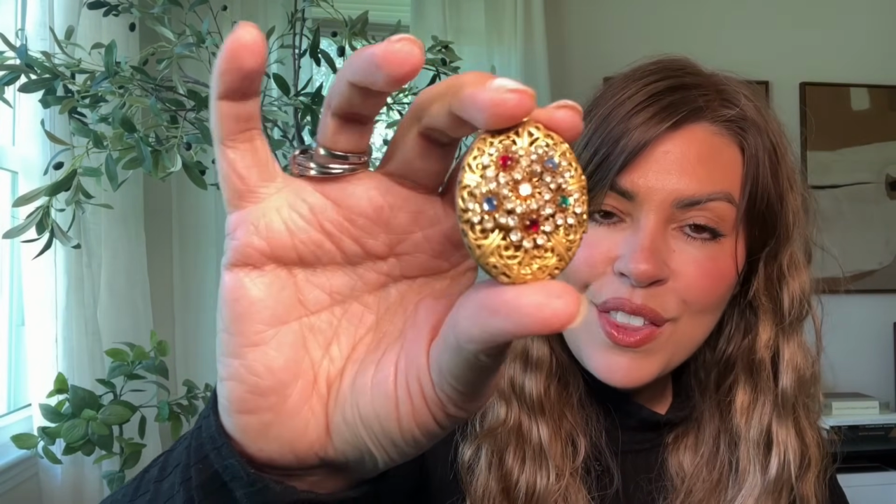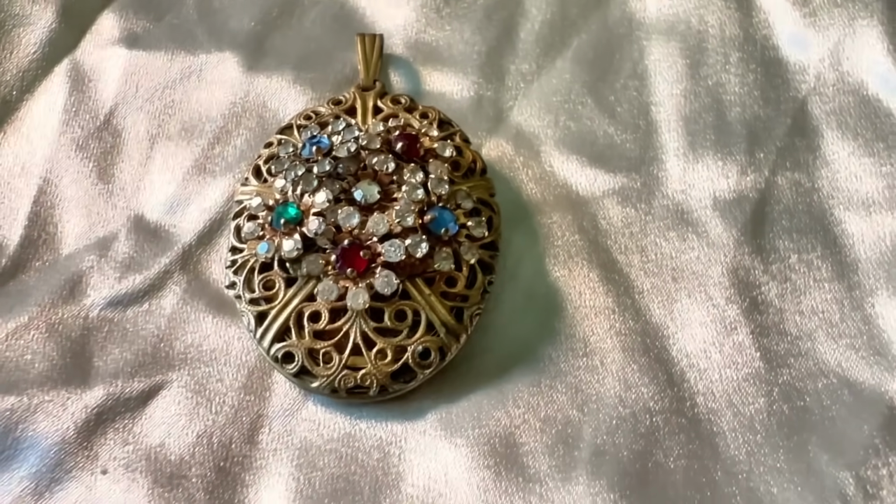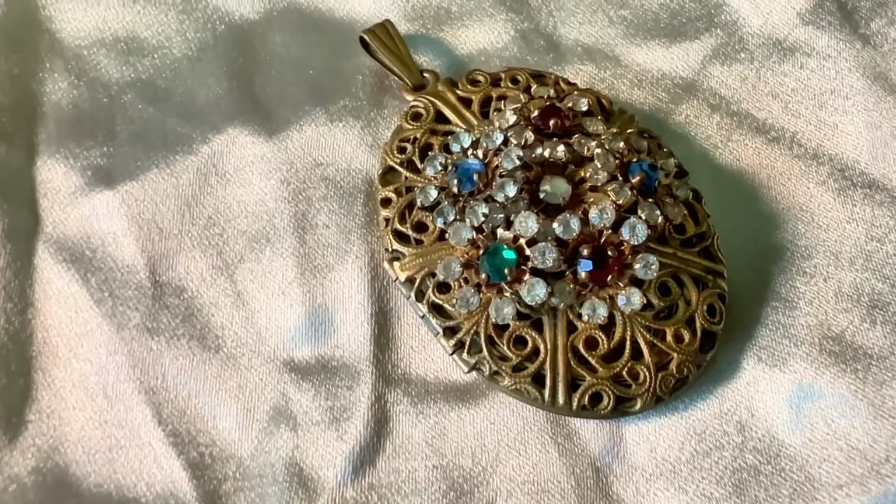I almost missed this and not sure why, but she was sort of tucked inside a little box, and I asked to see the locket because I'm always looking for lockets. I do a lot of Victorian jewelry, so naturally I'm going to look at lockets. And this was pulled out, and I thought it was Czech, but then we turn it around, and it's Miriam Haskell, and I couldn't believe it. I have not seen another Miriam Haskell locket. I don't think ever. I'm sure they exist, but I personally have not even seen any Miriam Haskell lockets in my lifetime. And there it is.